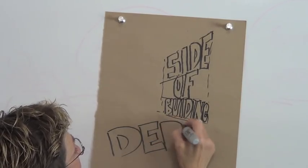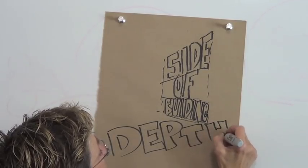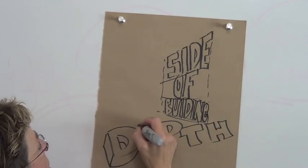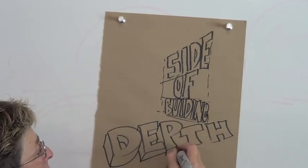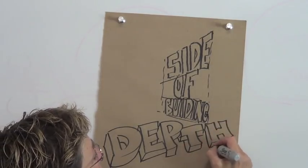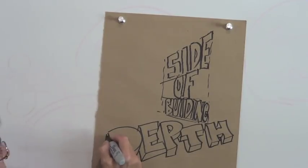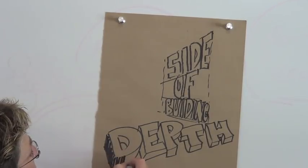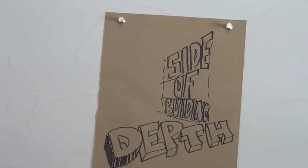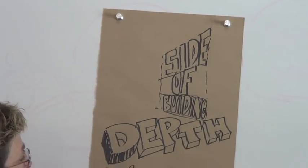Letters can have some weight. Dimension. And you can go in and use color or shading to further define that. You can use letters to further inform what's going on the page.